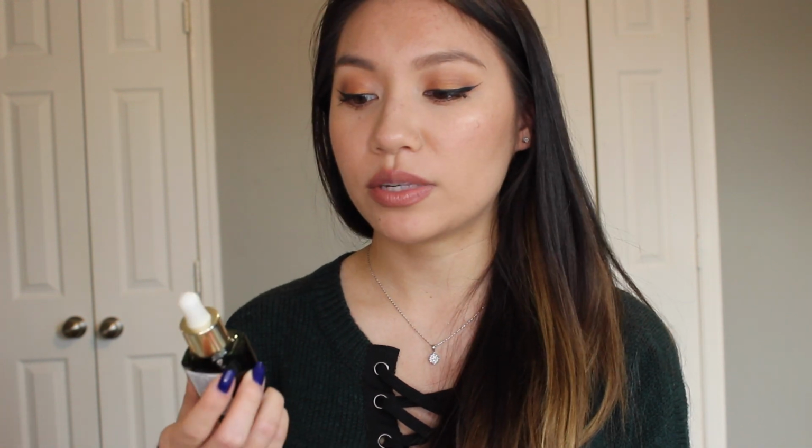Sunday Riley's Luna Oil has been a favorite of mine for a really long time. I still enjoy that product, but I find that the UFO oil is definitely more geared towards my skin type. For the better part of last year, I used a lot of chemical exfoliating products to help get rid of some of my acne scars, so a lot of the time my skin was really dehydrated or dry and flaky, so this product was a lifesaver for me because it is an oil.